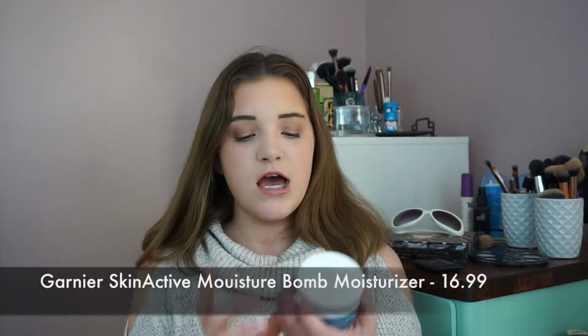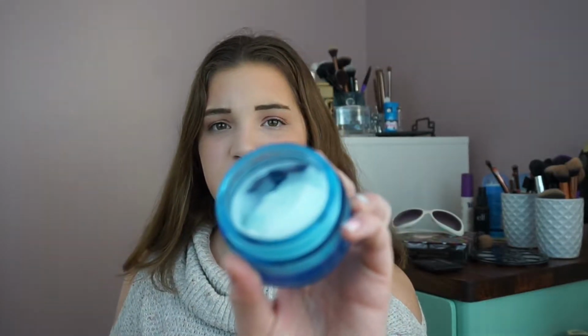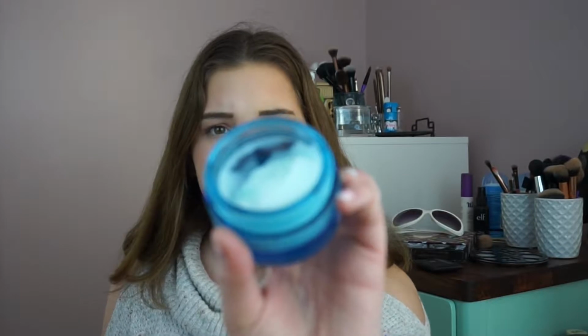Before you put any makeup on your face, you are going to want to moisturize, especially if you have really dry skin. I tried to pick things that wouldn't just cater to my skin type, but every skin type in general. The moisturizer I have picked out for you today, and the thing that's taking up this whole bag, is the Garnier SkinActive Moisture Balm Moisturizer. It's kind of a jelly-er consistency.